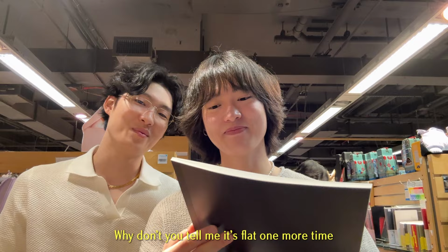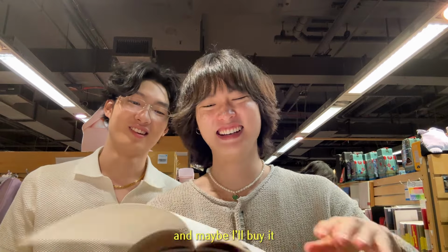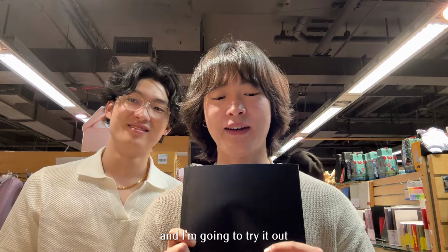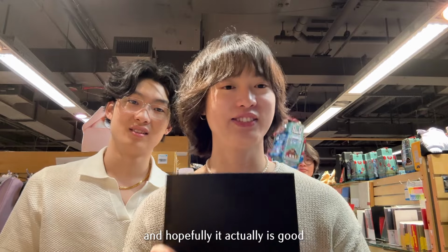But it's flat, look. Why don't you tell me it's flat one more time and maybe I'll buy it. I think I do want one. I'm going to buy one, and I'm going to try it out and hopefully it actually is good.